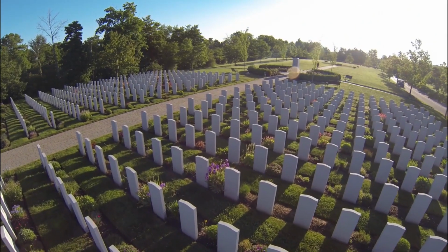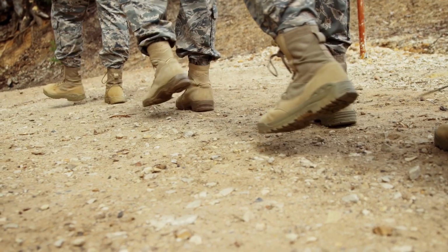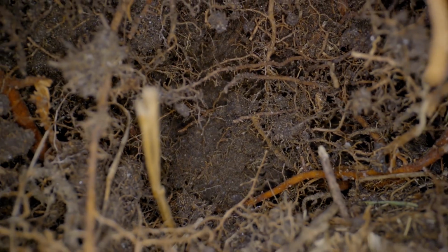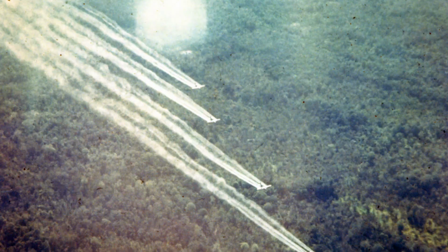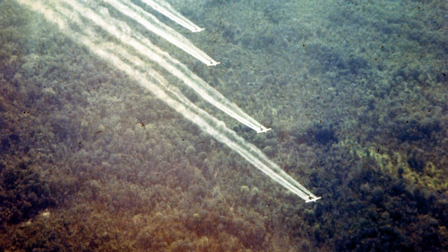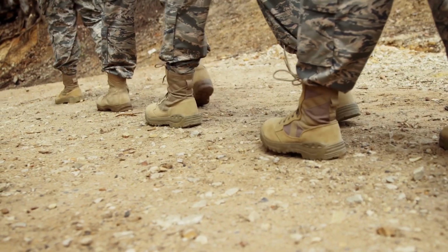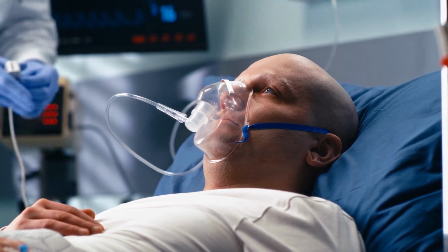Due to the unavoidable dangers that came along with the job, tunnel rats suffered shockingly high casualty rates compared to many other units. In addition to the hazards of entering the tunnels, just being on the ground was dangerous for tunnel rats, due to the US military's use of Agent Orange and other dangerous chemicals. As a result, a high percentage of tunnel rats who survived the war have suffered from lifelong health complications due to Agent Orange exposure.